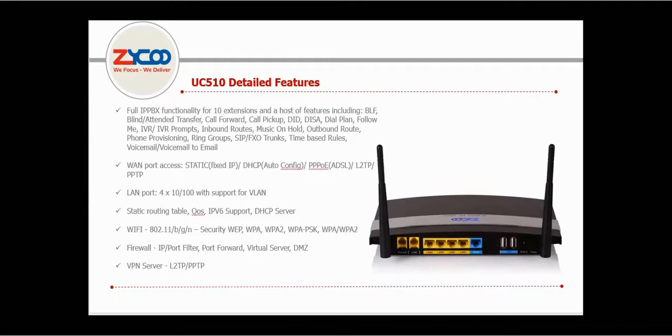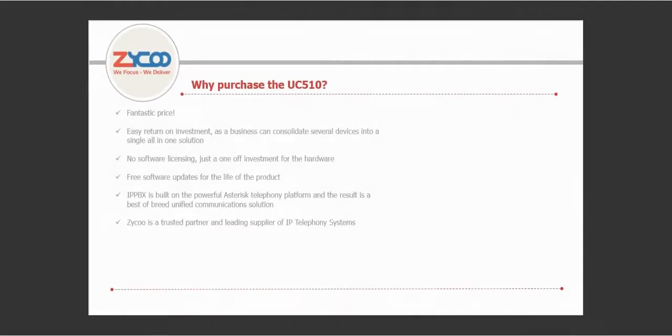UC510 networking features include static routing tables, quality of service, support for IP version 4 and IP version 6, and the UC510 comes complete with a DHCP server. Wireless can be encrypted using various standards including WEP, WPA and WPA2, and the device comes complete with a firewall which is capable of IP port filtering, port forwarding, virtual servers and DMZs. And finally, the UC510 has a VPN server which supports L2TP and PPTP.